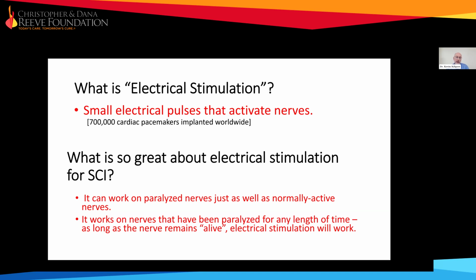And it works on any nerves that have been paralyzed, really for any length of time. And I'll talk about that a little bit more later. But as long as the nerve remains alive, electrical stimulation will work.